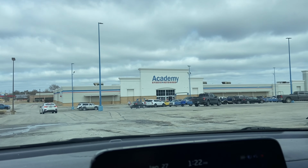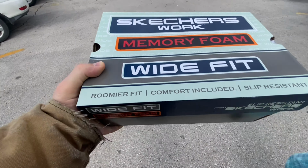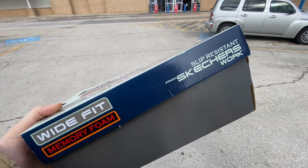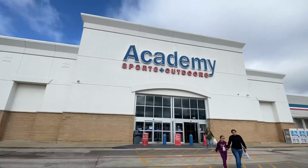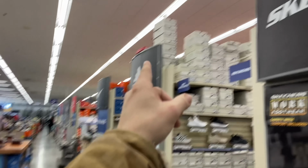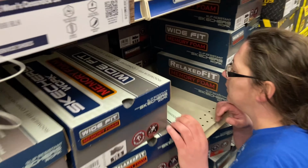All right, we finally made it to Academy Sports and Outdoors. So, Skechers Work, memory foam, wide fit, Relaxed Fit, comfort included, and slip resistance, the main reason. Also good with repelling water. Thanks, Linda, appreciate it. We're gonna try a 9.5 and see if we do better. Academy Sports does different aisles, so they have the Nike aisle, the Adidas, Skechers, but she said they do a work aisle. So they have all the work shoes in one aisle. I don't know if it's true, but here's where she found them.